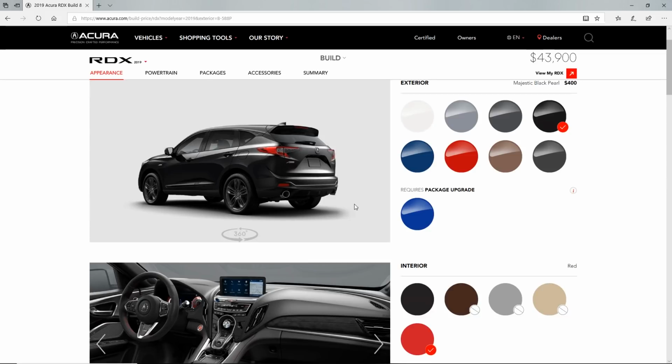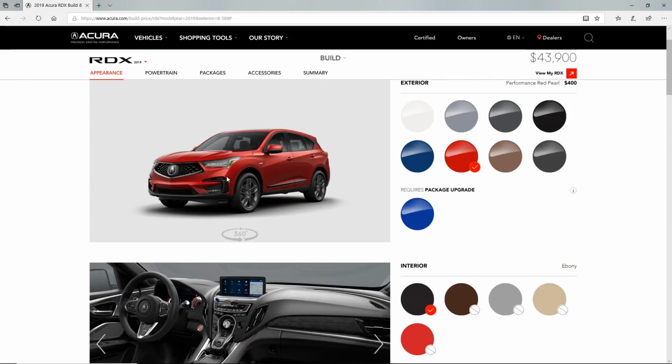Looks like you can't choose this blue color, the Fathom Blue Pearl. That is a non-A-Spec color. So for those of you that want the blue, you have to get the Apex Blue Pearl, which I believe is a nicer blue anyway. So let's look at the red. What's the official name for the red? Performance Red Pearl. Wow, that looks nice too.